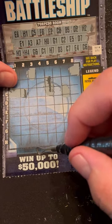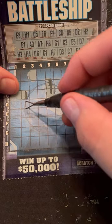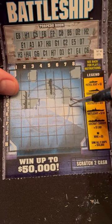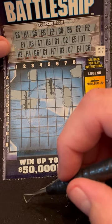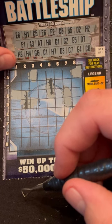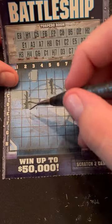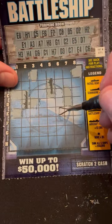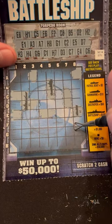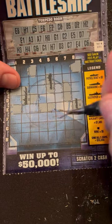Alright, D, we got D2, 7 and 3, so 2, 3, and 7. Alright, E, we got 1, 8, 4, 5. Alright, now looking good. We got F. We only got F2. I think just F2.